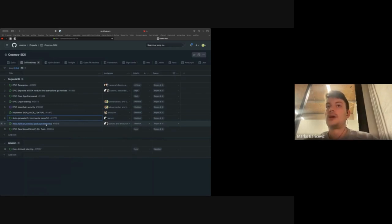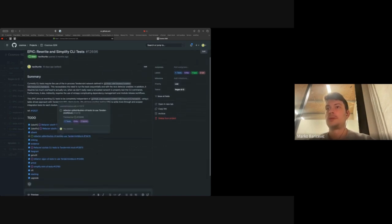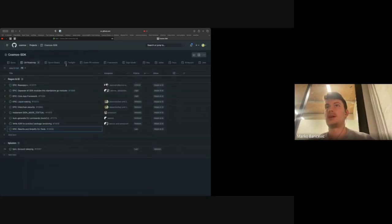As we're progressing through the quarter, we're also talking about the protobuf package versioning and diving into that and what that means as we split modules into standalone Go modules. We're right about done. There's one last PR that's open and in review, ready to be merged, I believe, on rewriting and simplifying CLI tests to use Tendermint mock. So previously our CLI tests were used as end-to-end integration tests, and we've migrated those tests to a test folder at the root level, while the CLI tests have become interface tests.